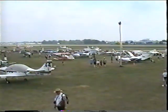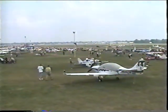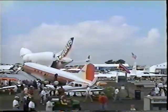This is a view of the flight line, panning from east to north. This particular area features mostly home-built airplanes. This is a view of the Aero Shell ramp.